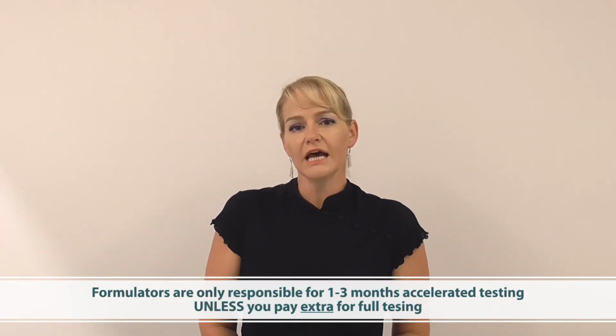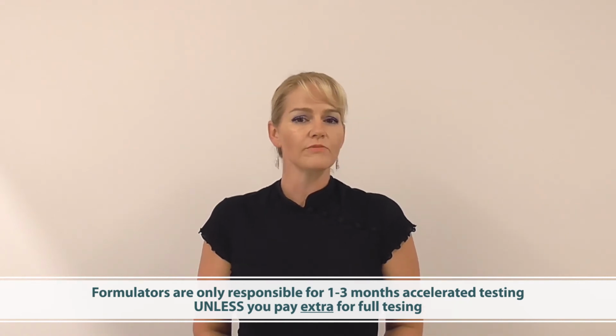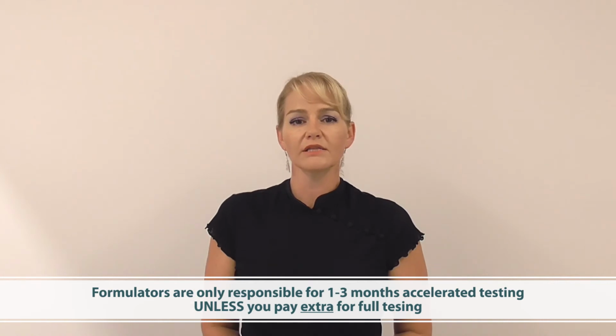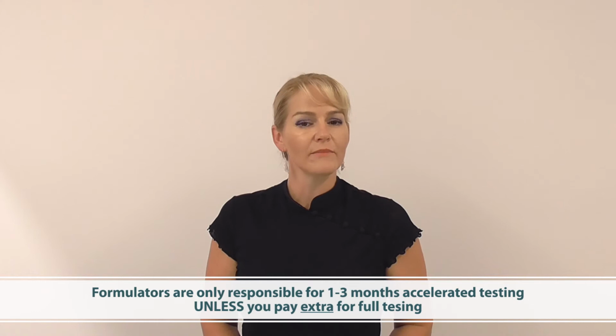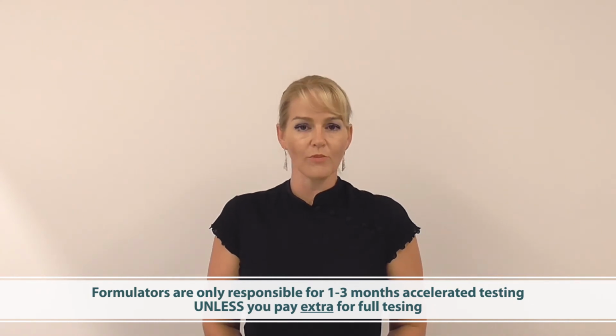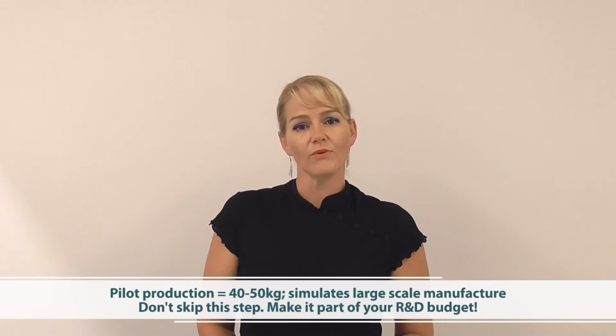You should get stability testing done on every formulation developed, and as I mentioned, your contract formulator is only responsible to make sure that that formula is robust for 1 to 3 months of accelerated testing at the most, unless you pay them extra to do more robust testing. That's a brand responsibility.